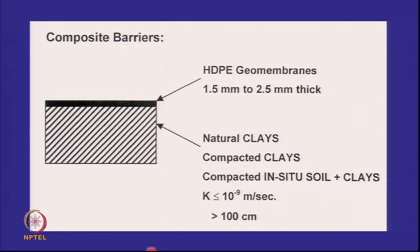And after our discussion on various materials, we said this is what we nowadays accept as an acceptable hydraulic barrier. A geomembrane, thick geomembrane, and a low permeability soil. It can be natural clay in that area. It can be clay imported from an outside area and compacted. Or if you have in-situ soil to which you can add commercial clay, any of these, if it gives less than 10 to the power of minus 9 meters per second as the permeability, and it must be thick.